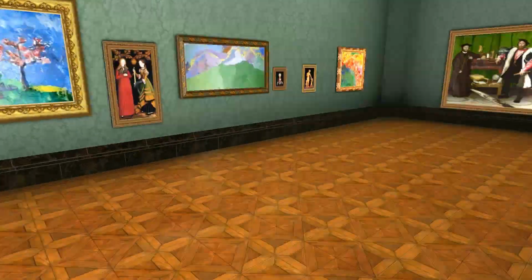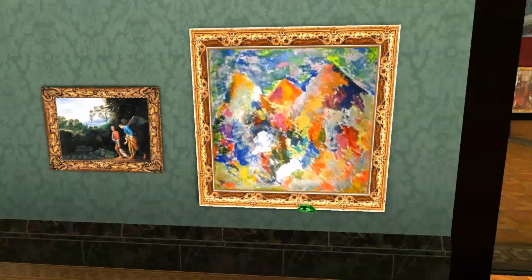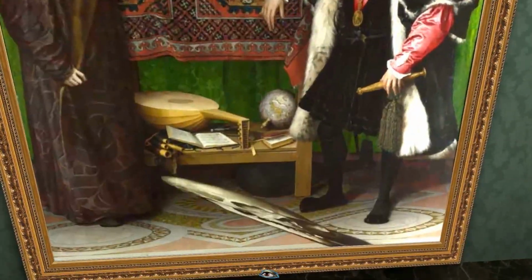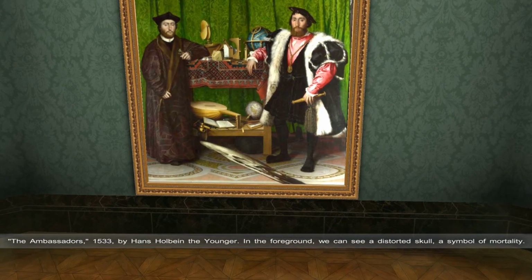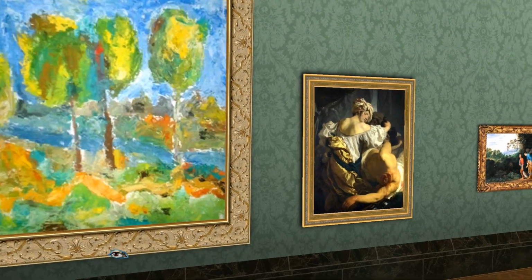Part of me still thinks this is the right room, but I have no idea why. So if we go 1, 2, 3, 4, 5, 6. But this makes no sense. The Ambassadors, 1533, by Hans Holbein the Younger. In the foreground, we can see a distorted skull, a symbol of mortality. So that's obviously not the correct one.